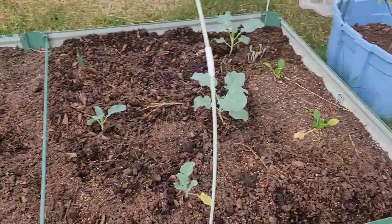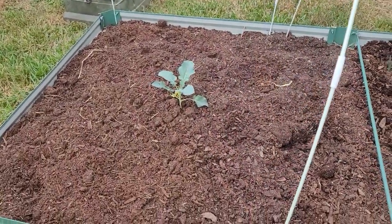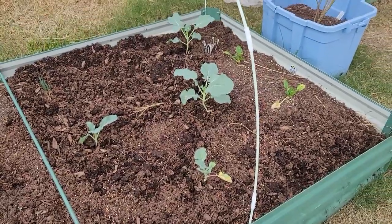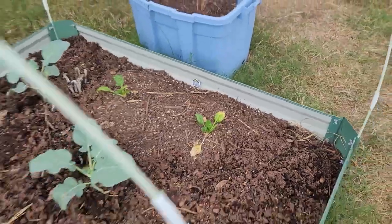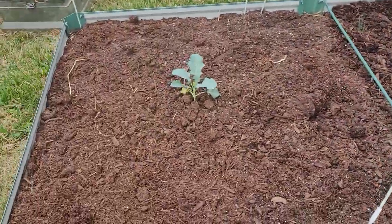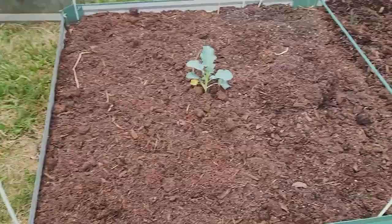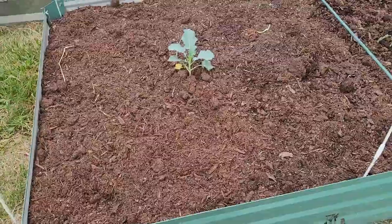Over here, I planted a bunch of broccoli, and that's one lone survivor right there. I guess I planted too soon, and I got 4 survivors over here. Got some spinach right there. But in this open space right here, I planted potatoes. So we'll see something in a couple of days. I planted the small potatoes.